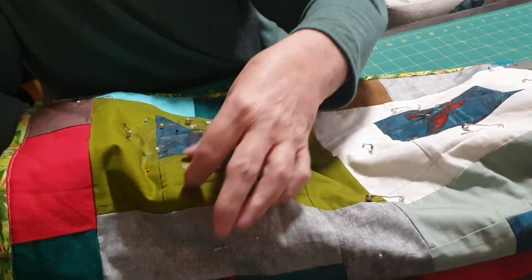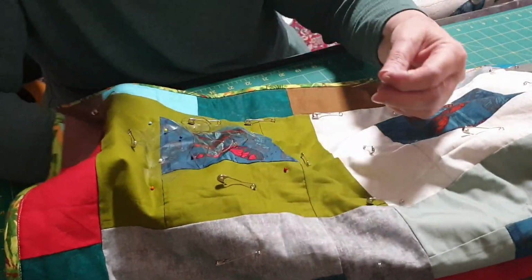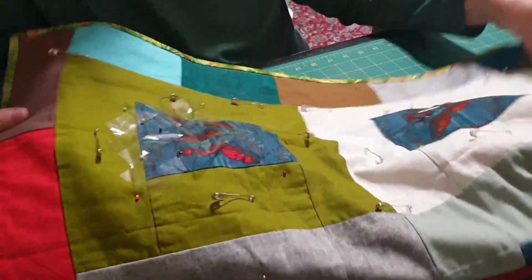It's two rows done. I'll take that tape off and the pin. Let's put the pin there. It's coming along. Turn it round again.